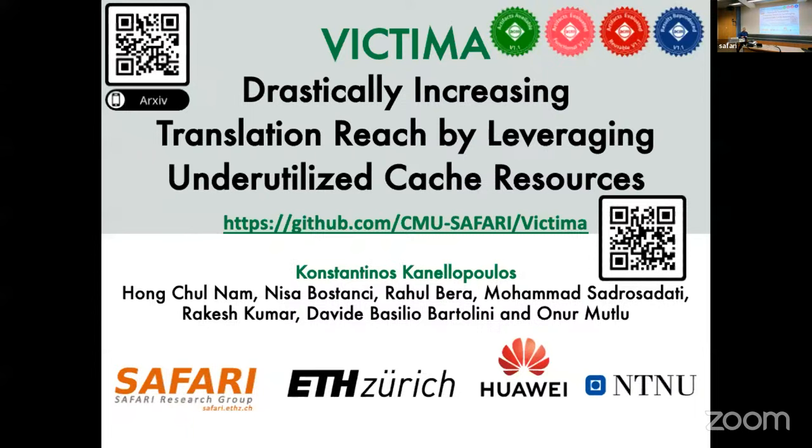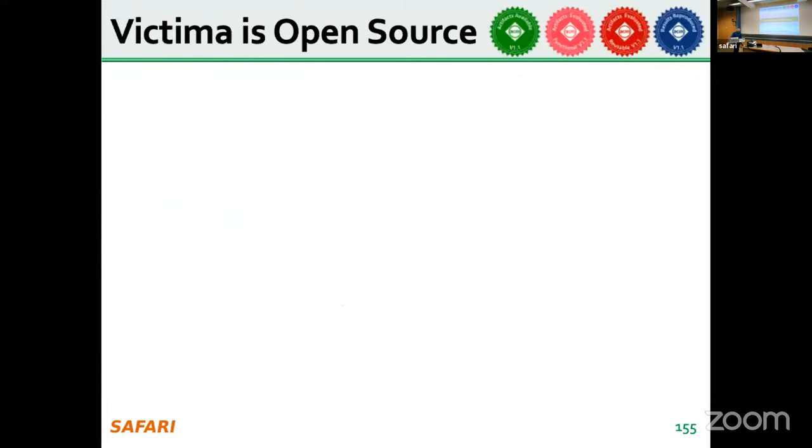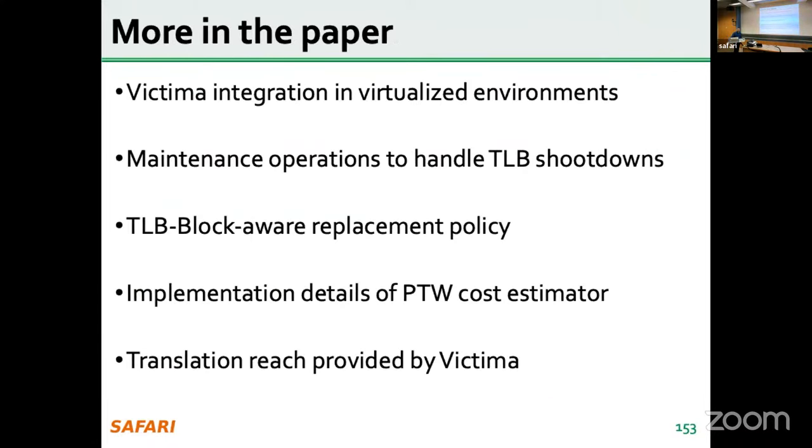When you populate the L2 cache with TLB entries, either from the nested TLB or for the virtual to physical address, wouldn't that lead to cache pollution and maybe evict actual data that you need for computation? Yes, so that's why in the page table cost estimator, we take into account the L2 cache MPKI. So if there is really low pressure in the L2 cache, which means that, for example, I run a matrix multiplication workload, right?